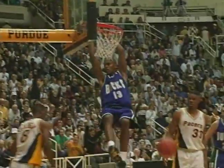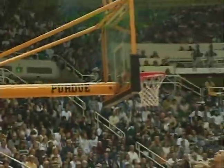The Big Dog returned to Mackey Arena for an exhibition game in October. Glenn Robinson, who passed up his final year of eligibility to become the NBA's number one draft pick, brought his Milwaukee Bucks to town to play the Indiana Pacers before a sellout crowd.